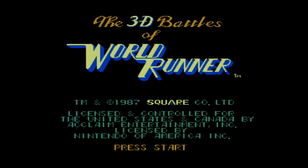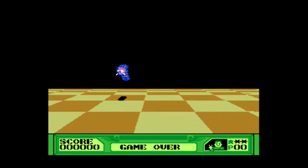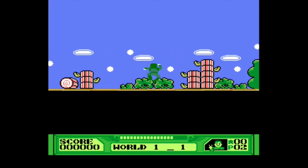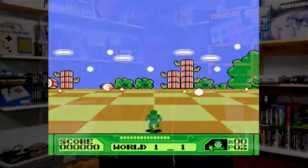We got 3D World Runner. If you've never played 3D World Runner, this is actually a really fun kind of arcade game that I knew about, but I had never played before. So when I stuck it in, I was actually really impressed graphically. This is a really cool game. I mean, I don't know that I'd pay more than $5 for it, because I'm not sure that most people will get that much playtime out of it. But it's really, really a cool game. So check that out if you have a chance.